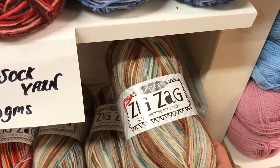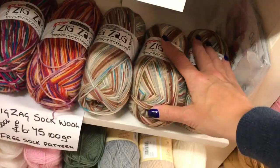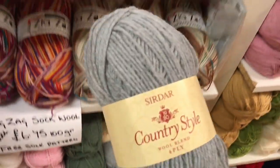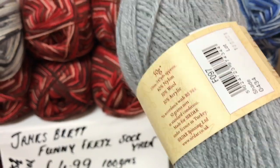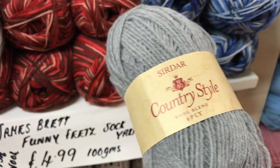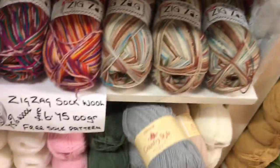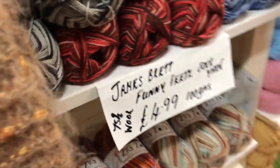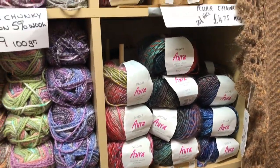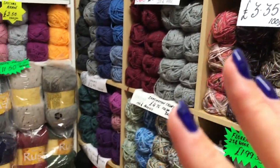4-ply suitable for socks. Yeah. So again here, this will be country style wool blend, 4-ply. Nylon, wool and acrylic. That's a nice one as well, but again, yeah, it's got wool in it. So that's the 4-ply. And then here, this is where the chunky starts. So this is the Aran, and here on this side it's chunky.